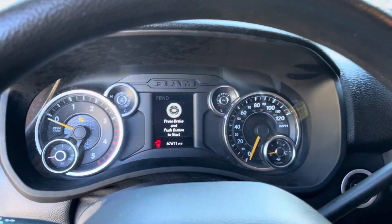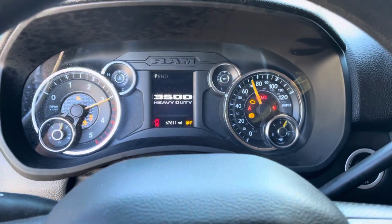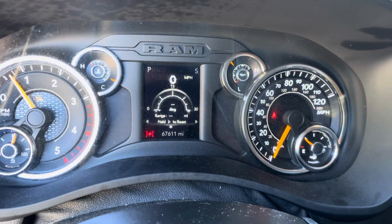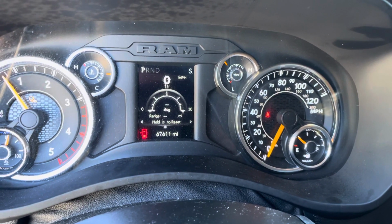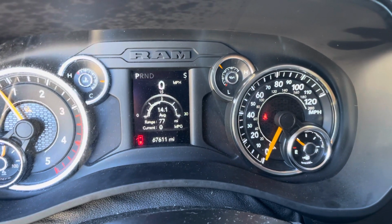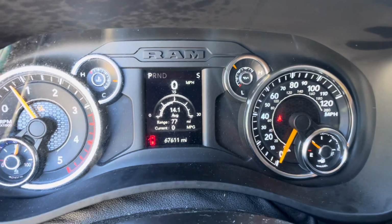Oh, this is a push button start. All fancy now. Just to show you that there's no idiot lights or anything of that nature. Obviously, the door's open and I don't have my seatbelt on. 67,000 miles.